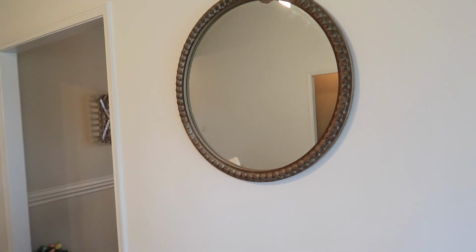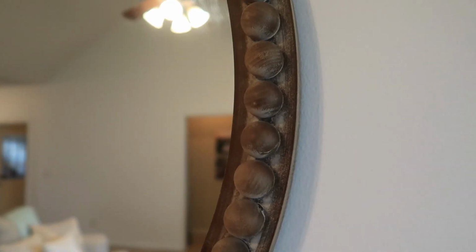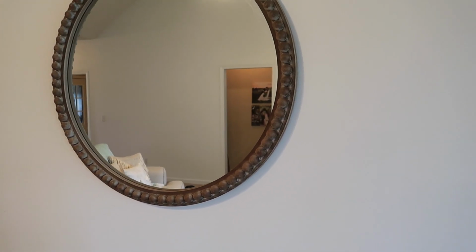And then this mirror I've had in a couple of videos. It is from Kirkland's, but I love the beaded accent. At first I didn't think I was gonna like it because it is a much darker wood than I'm used to, but I actually really love the contrast with the white walls.